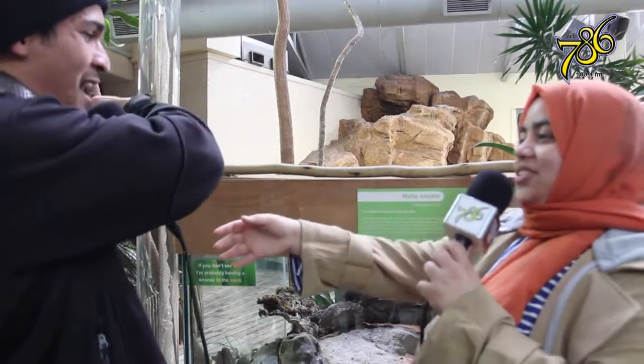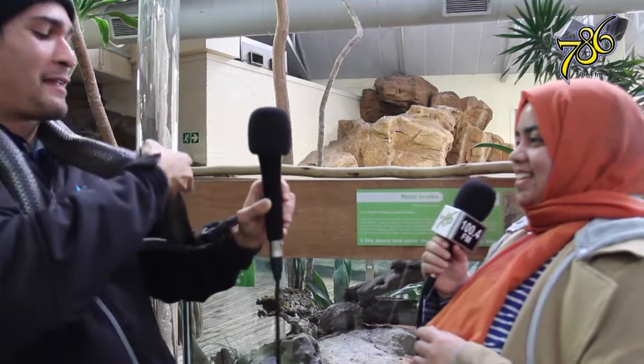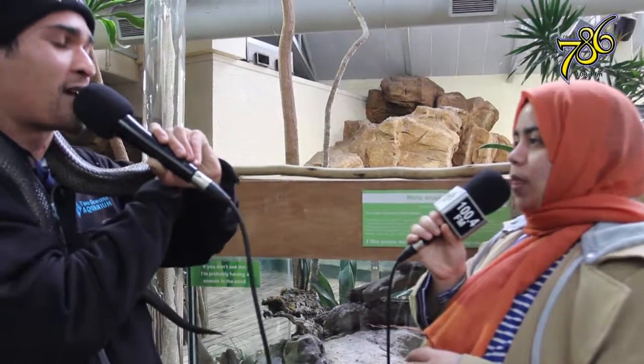Must I hold this for you? I'll just get Harry to move on the side. There we go. So getting him nice and comfortable. It looks like he wants to get back inside. Yes, it does get a bit cold when we take him outside of the exhibit, so I think we can put him back.